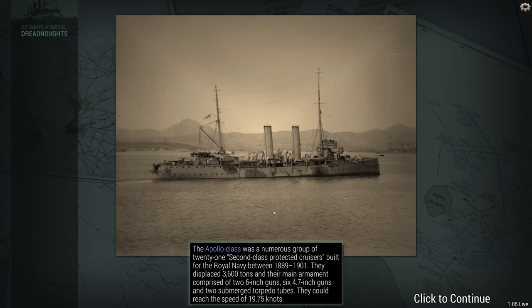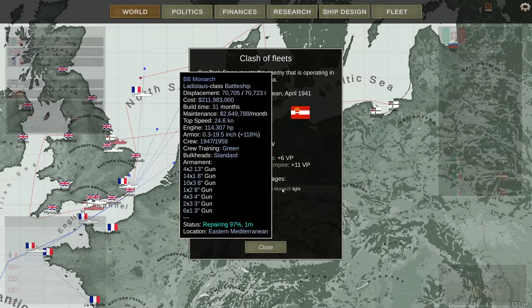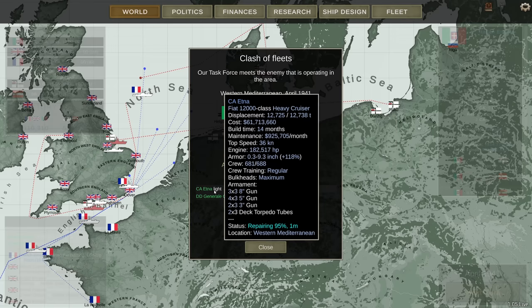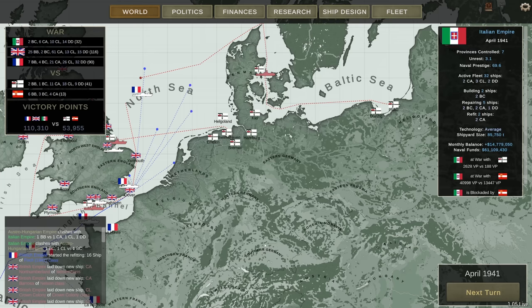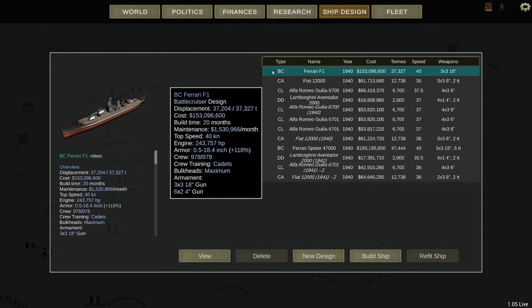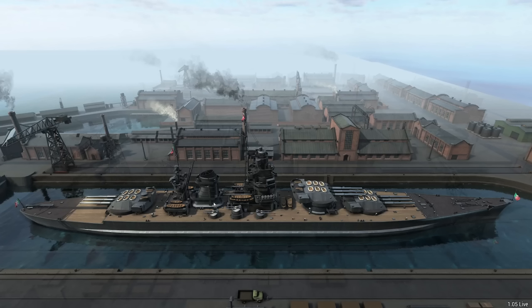The problem, however, is that their battleship's probably going to take 1 month to repair. Yeah, 1 month. My destroyer is going to take 2 months, and the Etna, 1 month. All right, give me the designs for the battlecruisers, the Ferraris. I need to get something far more punchy than the semi-armor-piercing shells. Refit.